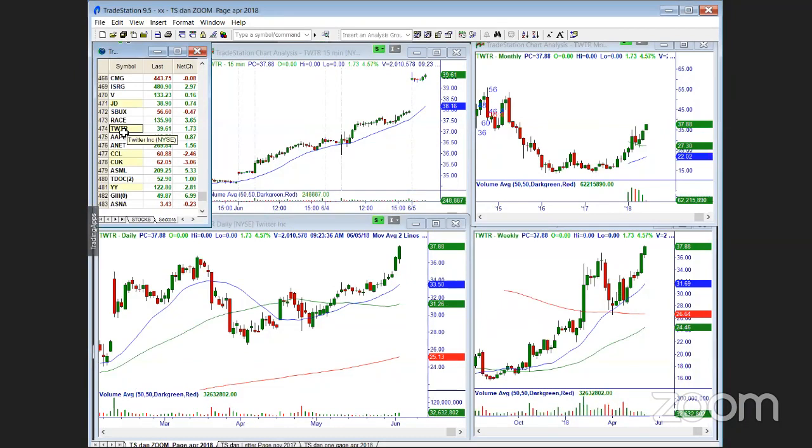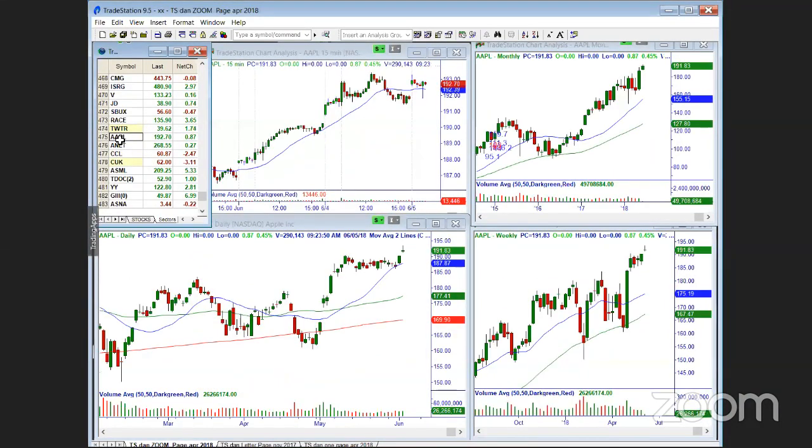Twitter, Greg, S&P 100, and there's no setup whatsoever to short it yet. But the further extended it gets, I'll be watching that. When the jet fuel evaporates, I'll be looking for an out of the money bear call credit spread.